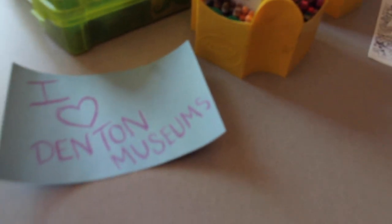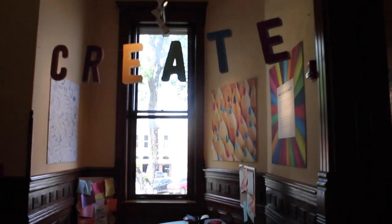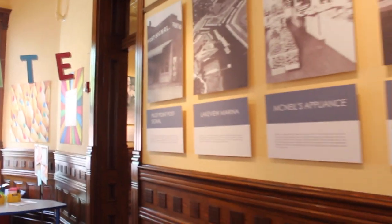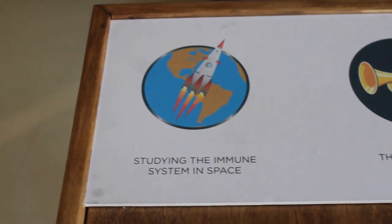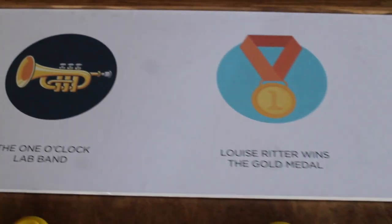Stop by our Create Corner and let the little ones get crafty. We offer coloring pages and opportunities to create original art with stamps, pencils, and markers. Moving on, we highlight the heritage businesses of Denton County that have been open for over 50 years. A few include Ponder's Ranchman Cafe, the Denton Record Chronicle, Beasley's Jewelry of Louisville, and the Pilot Point Post Signal. Next, take a seat in our theater and watch short videos on some of the most influential and iconic alumni of Denton's universities.